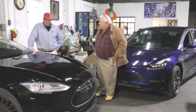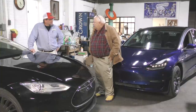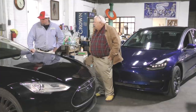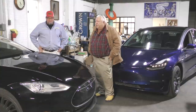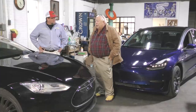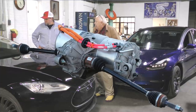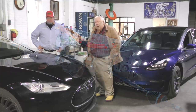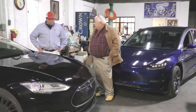This is our 2013 Tesla Model S. Last we talked about it was replacing the windshield. This is all about electric cars being maintenance free. The drive unit went out of it. We were hearing this mysterious clunk. The early 2013s had essentially defective drive units. And we've just got 25,000 miles on this car going into its seventh year.